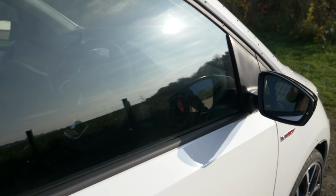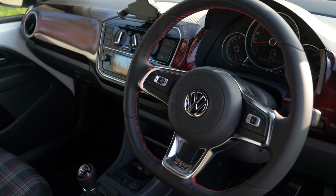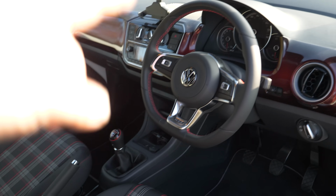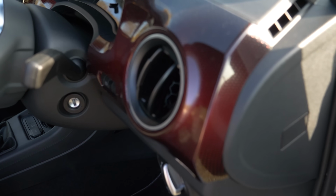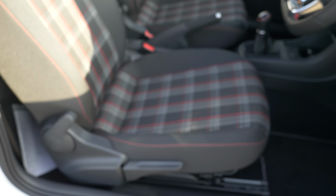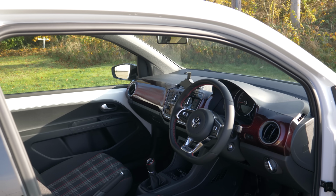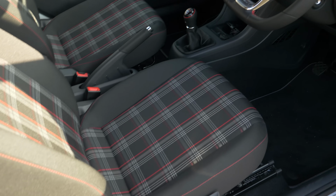Now, on the inside, it's a mixture of love and hate for me. I really like the more upmarket feel that you get in here, because this is a VW product. So you've got a 6-speed manual box, which is something specific to the GTI. Nice GTI steering wheel. You've got this kind of weird, funky red and black pattern going on here. But I'm not a fan of the seats. Just generally not a fan of cloth seats, and I'm definitely not a fan of tartan cloth seats. Yes, I know it's a VW throwback retro type thing, but I just wish there was a leather option, and there isn't. This is the only option for the interior.